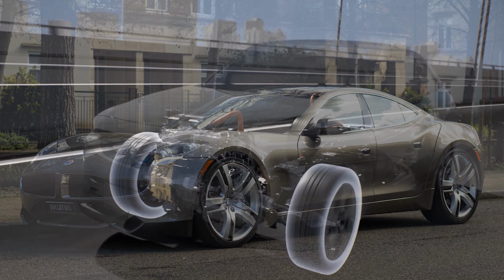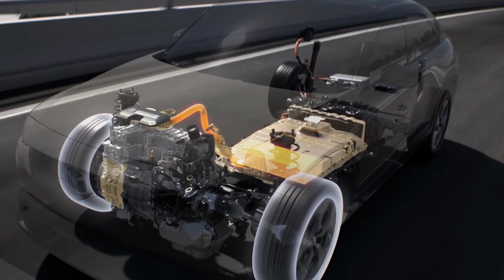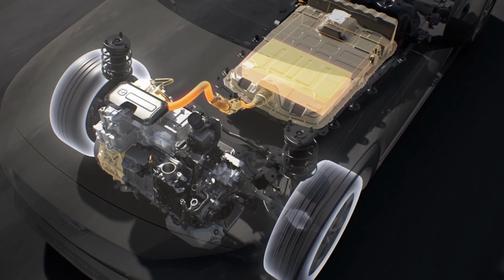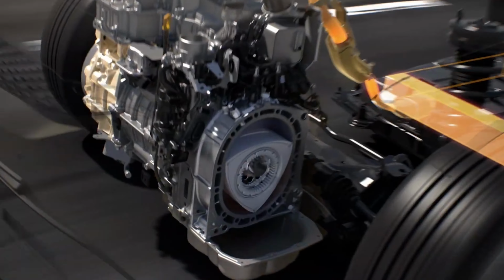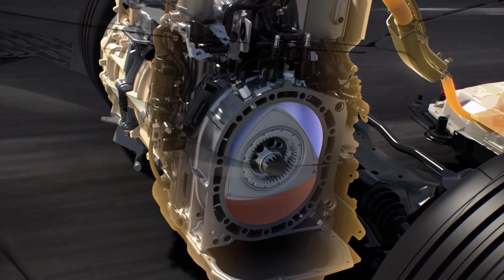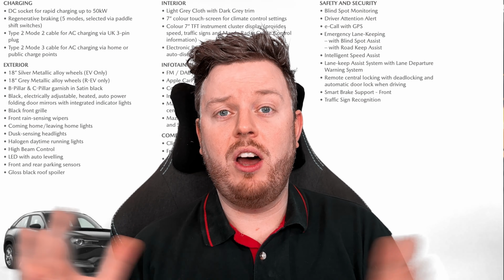The car is going to come in three flavors: the Prime line, the Exclusive, and the Makoto, and it's going to range from $31,250 all the way up to $36,000 for the non-limited edition model. So the specs are as follows.